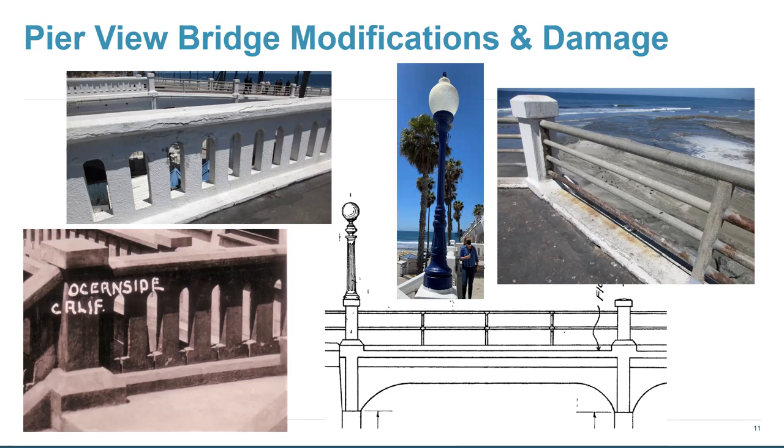Here on the right, you can see the original precast concrete light posts. Again, those have been replaced with metal light posts. And again, pipe railing. This is the original design from the original drawings, and this is what is there today.